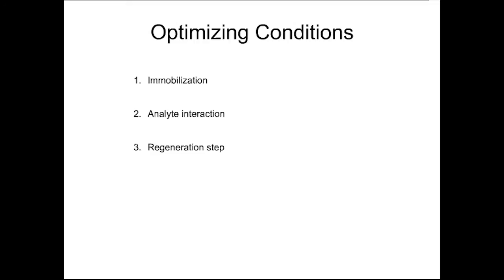Okay, so once some of those early major decisions are made about the method, it's time to optimize conditions. So in developing a method, you really have to optimize each step of the binding cycle here, so the immobilization, analyte interaction, and the regeneration step. I'm not going to spend a ton of time going through the details here because every method is going to be different, and this is kind of a straightforward process since most of these parameters are decided empirically. So it's really just about cycling through the different conditions to see what works best.